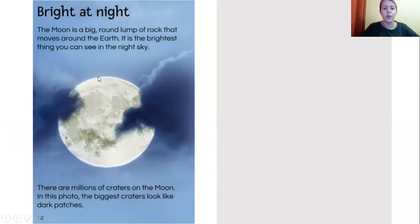So here we've got a photo of the moon. Now again, that's another feature of a non-fiction book. Quite often they have more photos than drawings. So they have real life pictures, and this is a photograph of the moon. Now if you have a real close look, you can see the darker patches on the moon there. And that's the biggest craters. They look like dark patches for what we can see.